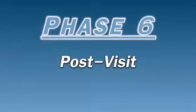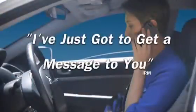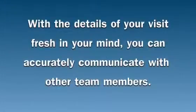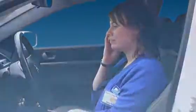Phase 6, Post-Visit. Order meds and supplies. Order medications and supplies if needed. Contact the other members of your team if necessary while the details of your visit are fresh in your mind. With the details of your visit fresh in your mind, you can accurately communicate with other team members. By getting this done immediately after you finish your visit, you will not have to worry about this, and your mind will be clearer for the next visit or activity in your life.